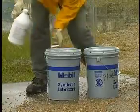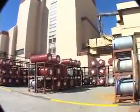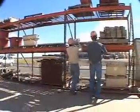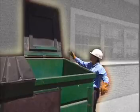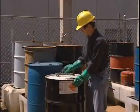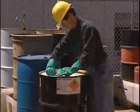Good housekeeping is possibly the best and most effective thing you can do to protect stormwater. Good housekeeping means keeping outdoor work areas neat and orderly, keeping all materials, supplies, and wastes under control, and protected from exposure to the weather. Make sure all containers are clearly labeled, and keep them securely closed except when removing or adding material.